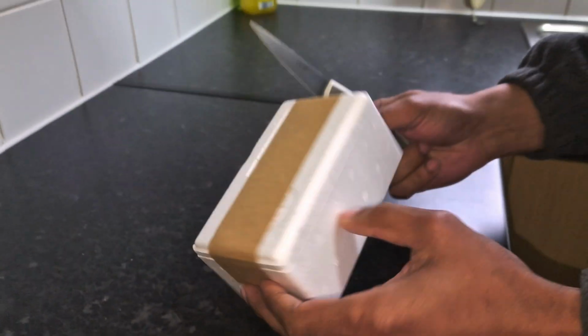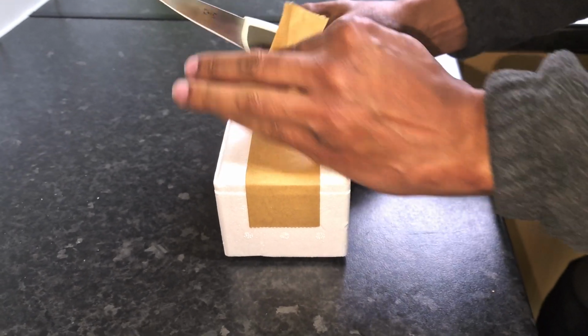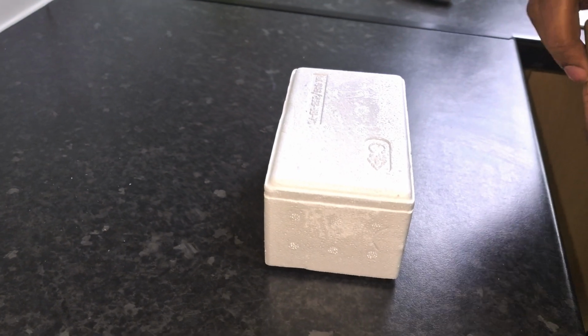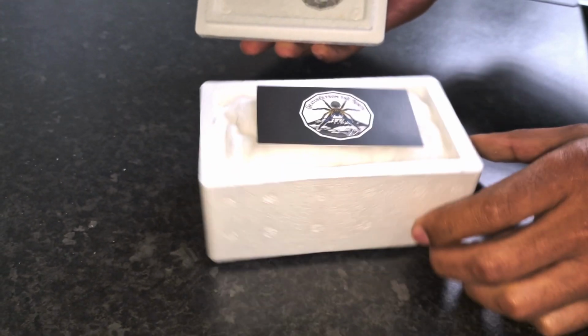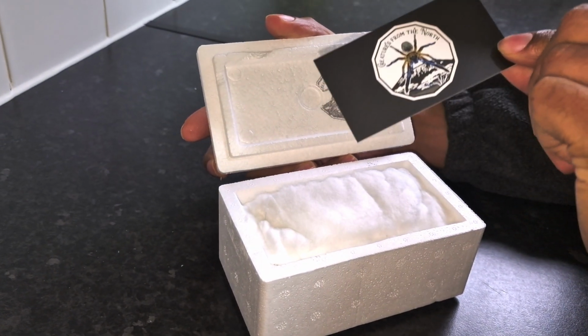Okay, so a brilliant little polystyrene box. So might as well say it's all slings in here. Not going anywhere in there, are they? That's a lovely little box. Right, let's crack this open. Look at that, look, they stack the top. That looks cool. Nice little Creatures of the North card.